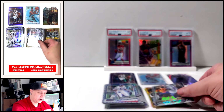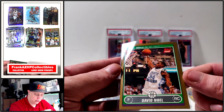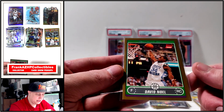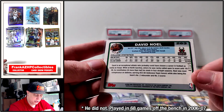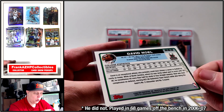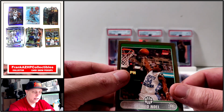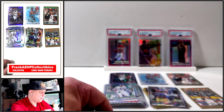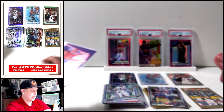But those are very cool. Not numbered. A random parallel, gold parallel from Topps Basketball. David Noel, rookie. I don't even know if he played in the league past a year or two, but, oh well, 06-07, gold, numbered to 500, cool, it will go in my Topps and Optic parallel box.